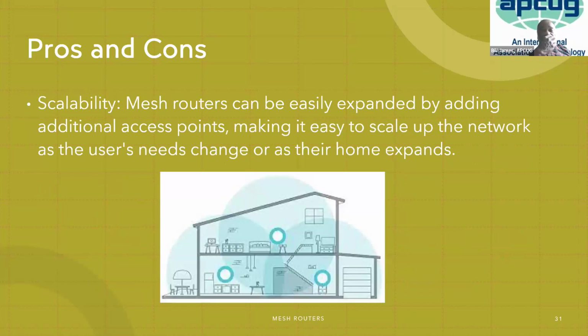Scalability. Mesh routers can easily be expanded by adding additional access points, making it easy to scale up the network as a user's needs change or as their home expands. As you can see here, this is an example of the scalability where they have nodes placed in different points of the house.